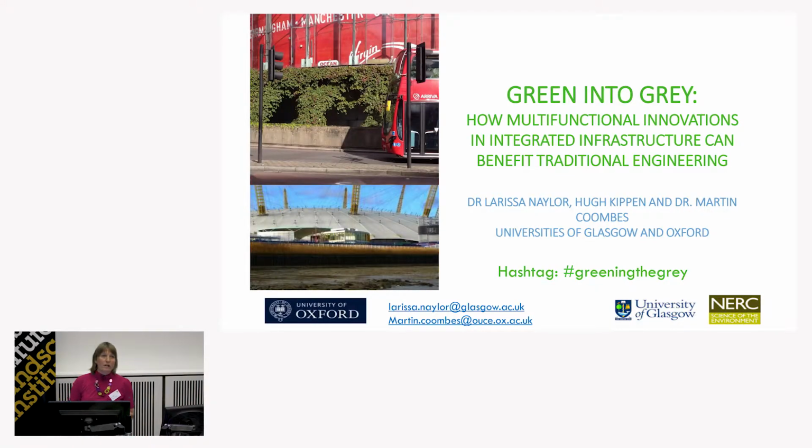So I'm going to talk to you today. I've got my timer set, so I'll hopefully be able to stick to the 15 minutes, about green into grey, or what we're calling integrated green-grey infrastructure. A lot of GI policy leaves out those grey spaces that we've seen a lot of today. It talks about greening on buildings, but not particularly well on non-building assets.